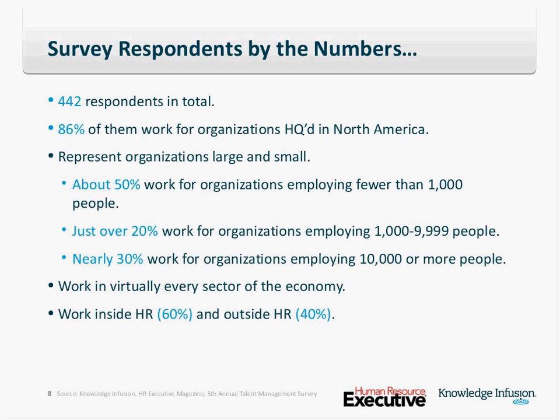Thanks again, everyone, for joining, and a special thanks to those who were nice enough to take the time to complete the survey. In terms of who we got input from, it was a fairly large survey sample of 442 people, most of whom work at organizations headquartered in North America. They responded to the web-based survey, running organizations big and small across vertical industries. In terms of HR versus non-HR, at the bottom of the slide, we did have a fairly good representation of non-HR folks, which was good.